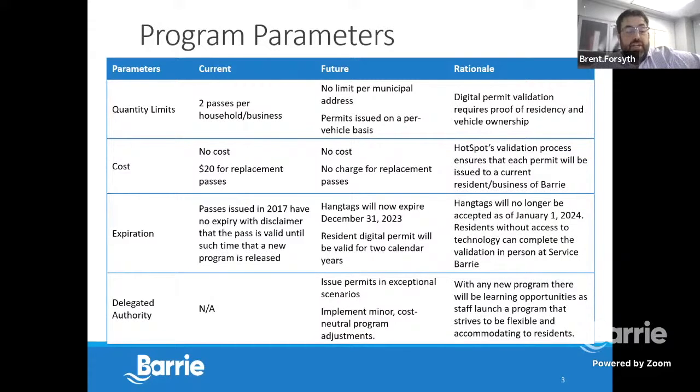When we look at expiration, under the current program, the hang tags are valid in perpetuity, with the disclaimer that passes would be valid until a new program is released. So with the move to the digital solution, we are recommending the elimination of hang tags in the long run. Pending council approval and beginning this summer, we are not planning to issue any further hang tags, and are recommending that the validity of the existing hang tags expire as of December 31st, 2023. We will have strong communications to message these dates, but it gives residents almost 2 years to transition to the digital permit.